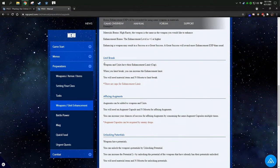But, you know, limit breaking weapons and units have their enhancement limit cap. When you limit break, you can increase the enhancement limit. You'll need materials and enemies at a limit break. There are caps for enhancement limit. Yes. So I know this is a question some people had and they were talking about the limit breaking.